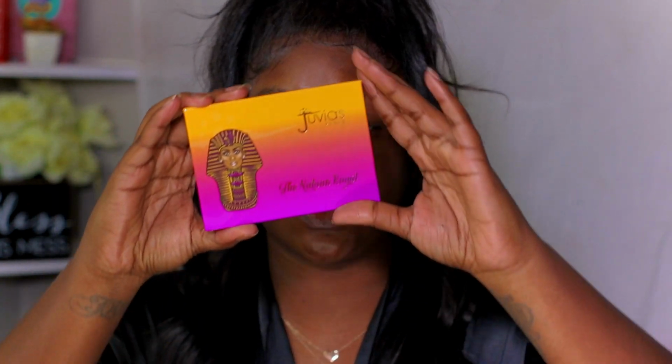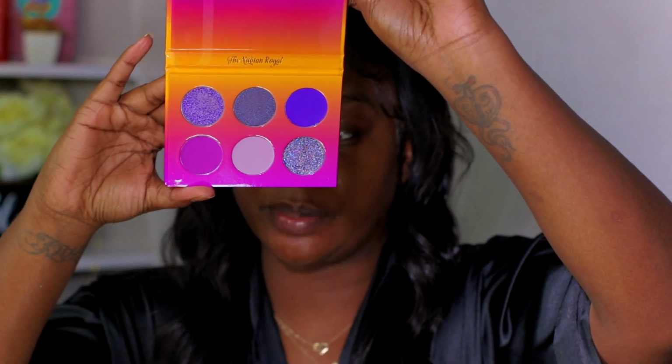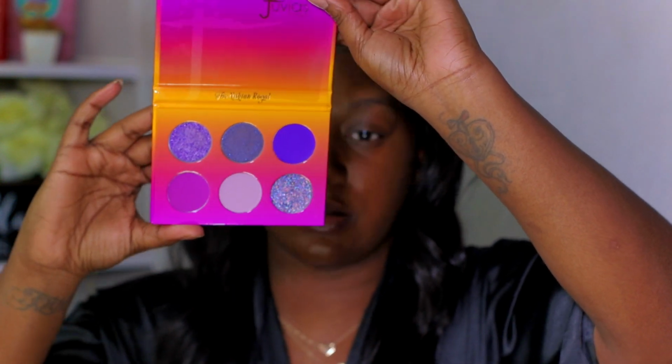My good friend 𝔼𝕪𝕐𝕤 on Instagram sent me a bunch of this Juvia's Place stuff, like literally maybe $200 worth, if not more. So I wanted to play in this palette. Y'all know how much I love purples and blues and greens on my skin tone, so I totally wanted to try this palette. Look how pretty that is. Gorgeous. And this is the Nubian Royal palette, so I wanted to do a look with that today.